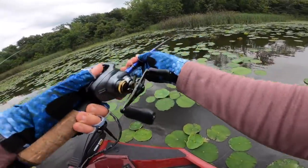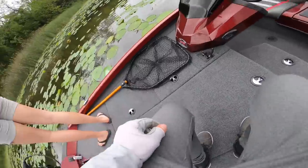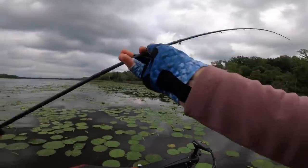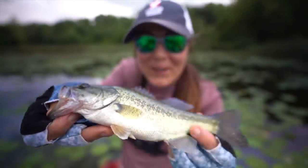Okay. No, he's there. Oh my god. No wonder you didn't feel. This is a crab. This is not a good first fish on the boat for me. What? Guys, look at my first fish on the boat.